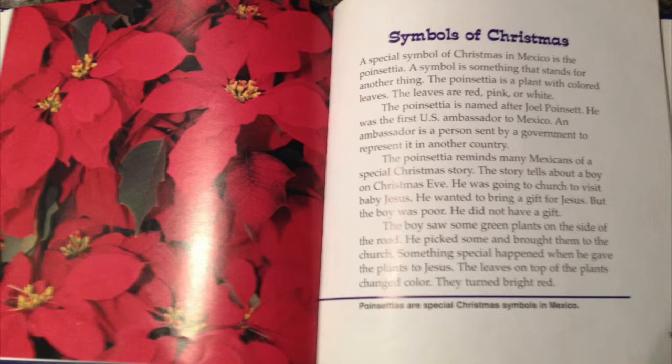Something special happened when he gave the plants to Jesus. The leaves on top of the plants changed color. They turned bright red.